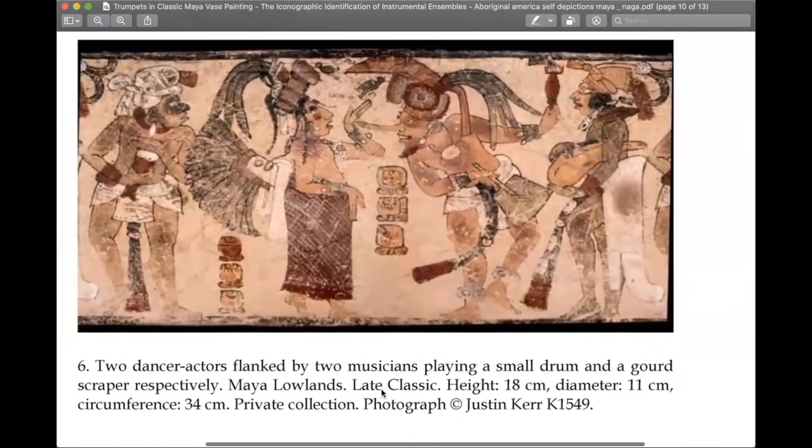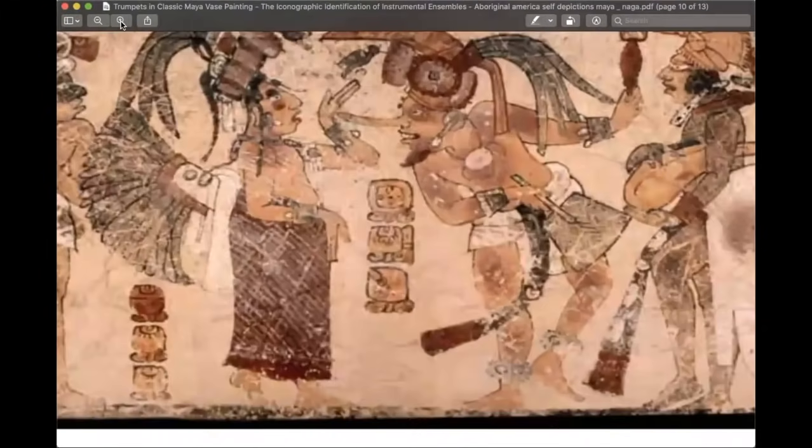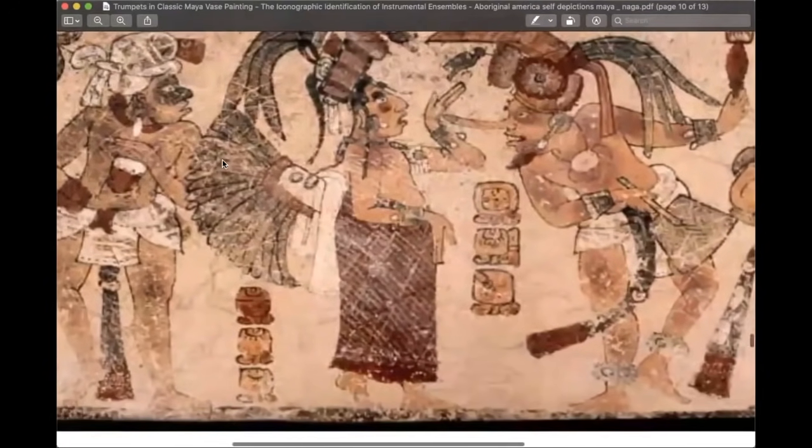So it's two dancer actors, all right? They're acting, this is a play and everything. Flanked by two musicians playing a small drum and a gourd scraper respectively. All right, from the Maya lowlands. Zoom in on this image. All right, what do you notice here?